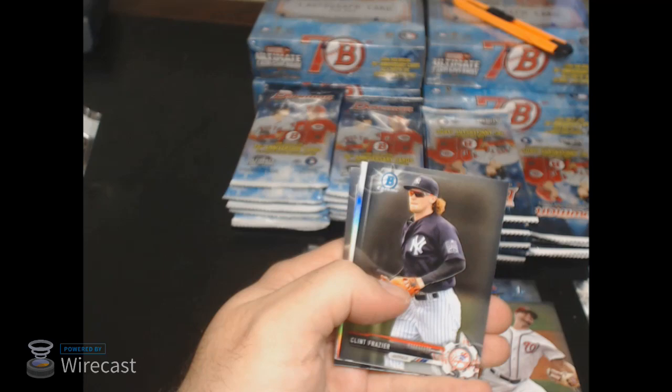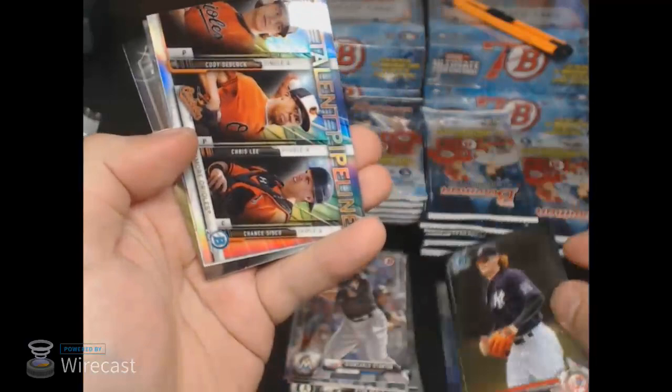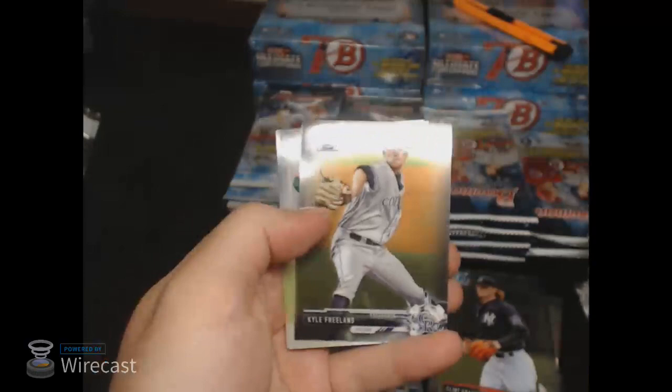I hear you, brother. I'll take an orange auto any day of the week. Clint Frazier, Chrome. Orioles Talent Pipeline, Base. Kyle Freeland, Chrome.